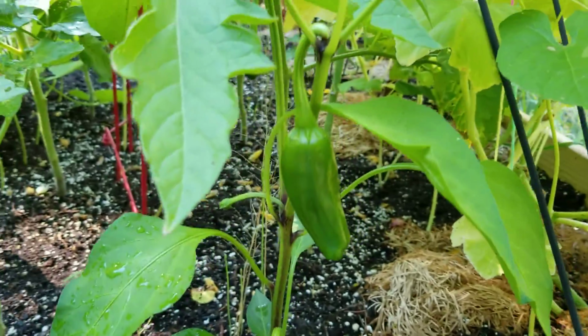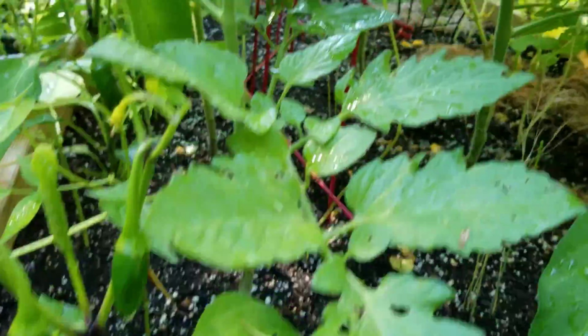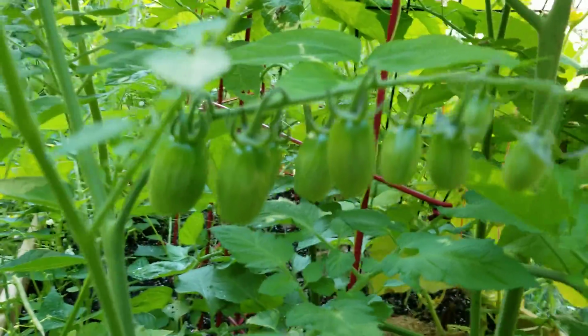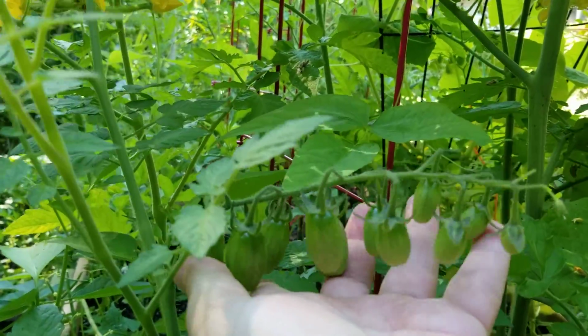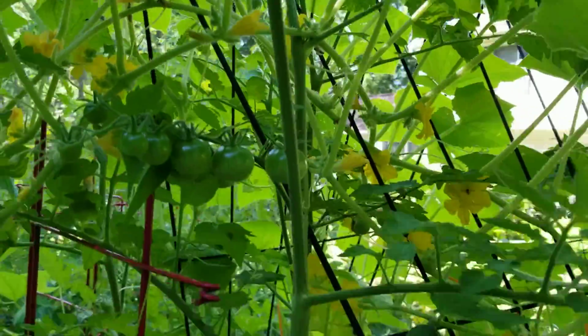Now next to it, you have this wonderful chili pepper, and followed by another chili pepper, and tomato plants. These are cherry tomatoes. Again, absolutely lovely. Look at this truss, loaded. Same thing here. It's loaded with fruit.